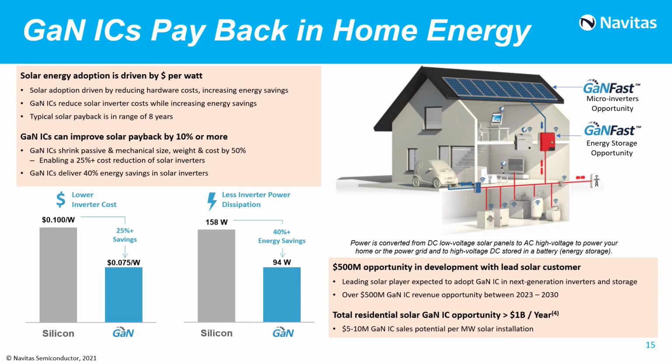GaN ICs can significantly reduce the payback time for solar installations in the home. We can do that by lowering the inverter cost by about 25%, moving from silicon to GaN, as well as reducing the power loss, the power dissipation, by over 40%, from 158 watts down to 94 watts.